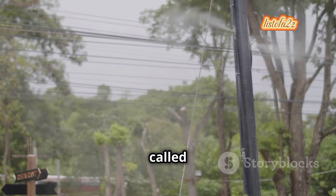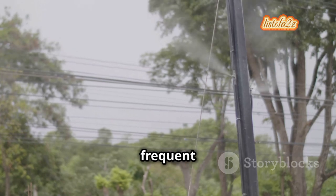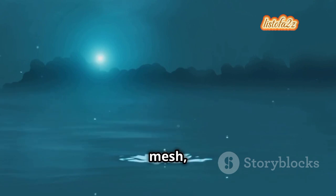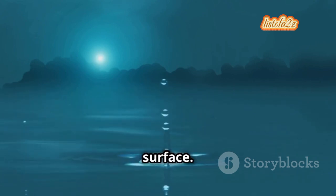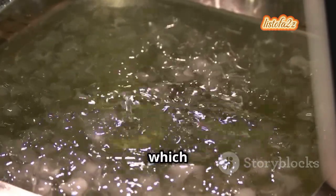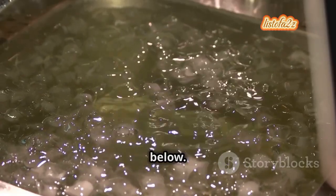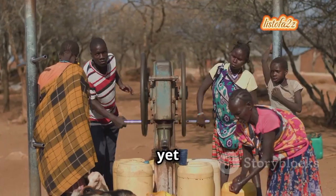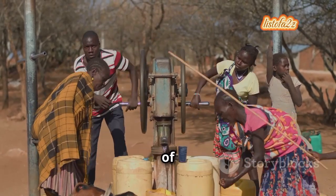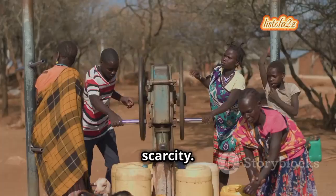Large mesh nets called fog collectors or fog fences are erected in areas with frequent fog. As the fog rolls in and comes into contact with the mesh, the tiny water droplets collect on the surface. These droplets then coalesce into larger drops, which trickle down the net and are collected in troughs or containers placed below. This simple yet effective technology has been successfully implemented in various parts of the world, providing clean and reliable water to communities facing water scarcity.